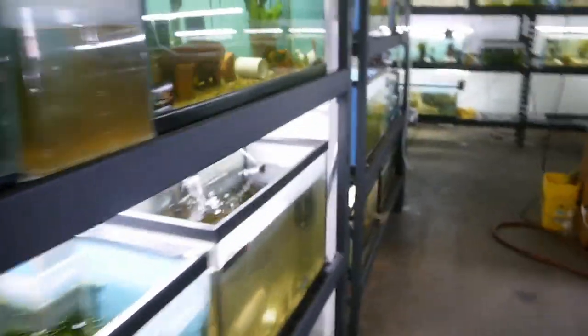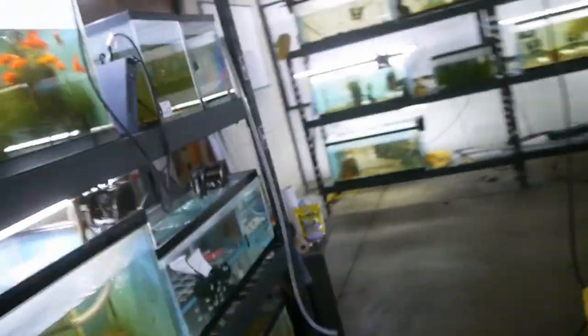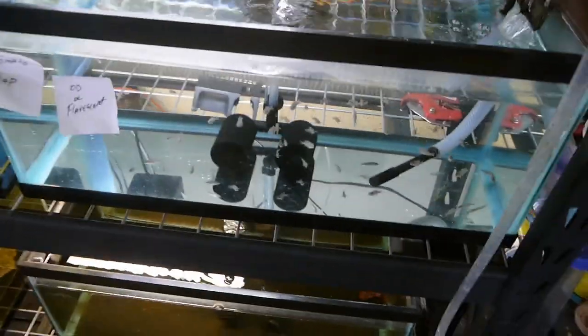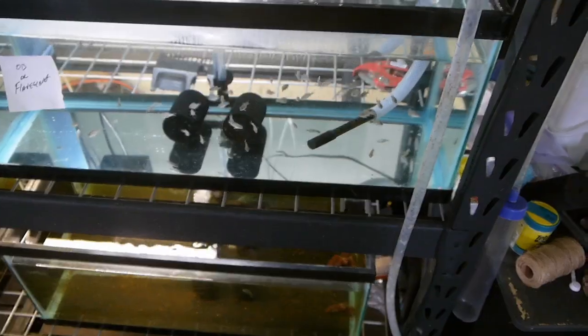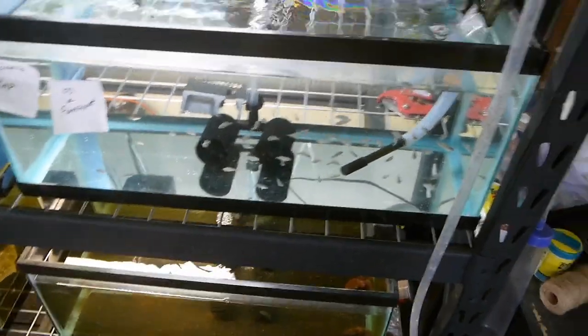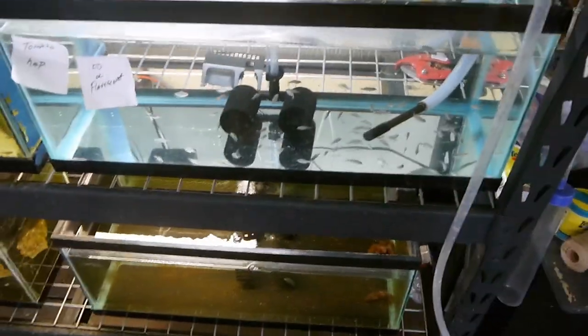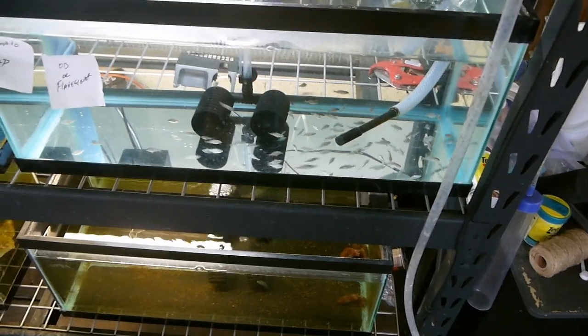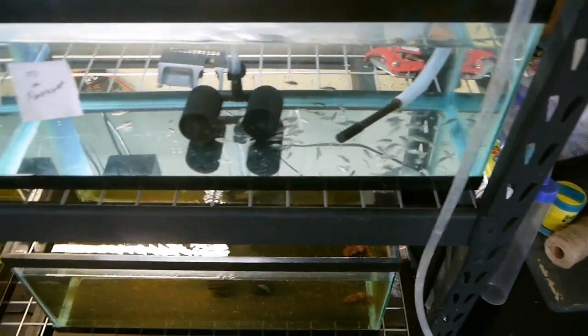And interestingly enough, I learned that even though they're fry, if you put a bunch of cichlids in a tank and you're going to add another group of small cichlids, it's a really good idea to feed the tank first so that all of the initial cichlids are occupied, because they will go after the new fish in the tank, even though they're all about the same size.